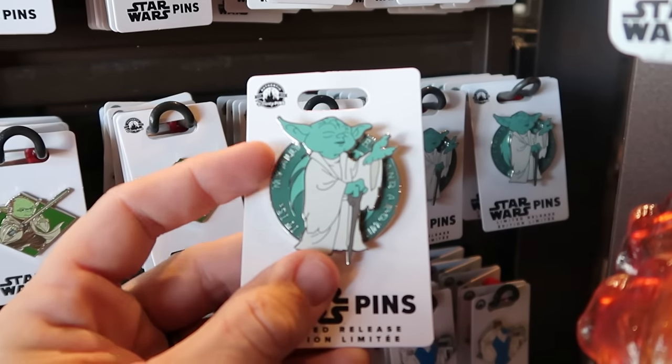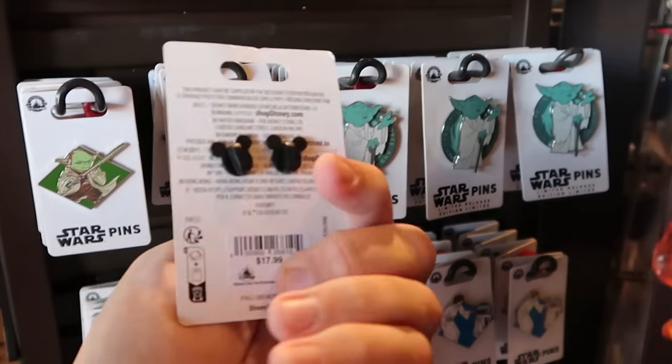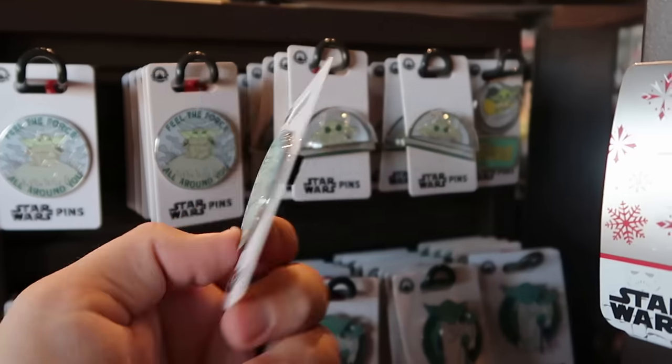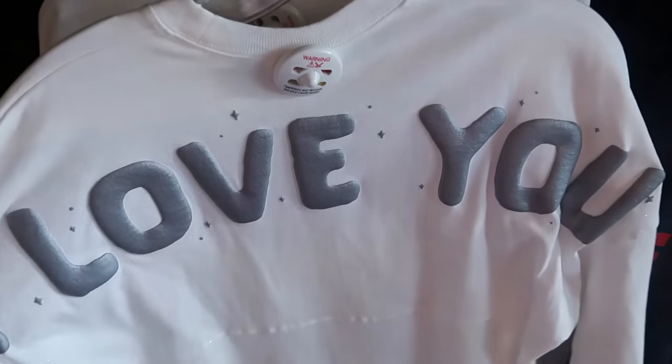So this is like a medallion that spins. It says, my ally is the Force. Oh, that's cool. This one here, $17.99, and they do have one right up ahead with Grogu. It says, feel the force all around you. That one's $11.99. Right behind the pins are some really fun spirit jerseys.